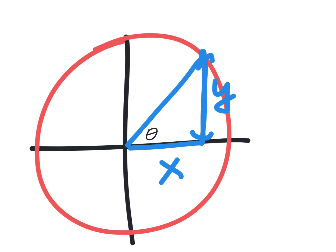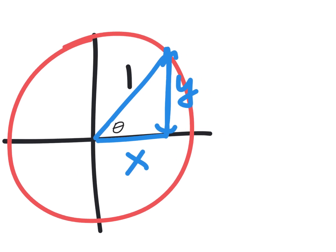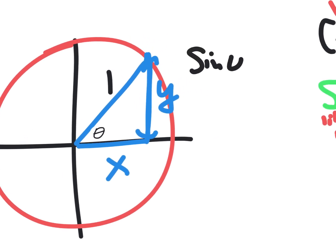And if I'm in the unit circle, would you agree that this is 1? Because his radius is supposed to be 1. Then tell me what the sine of theta is. Y. Wait a minute, sine's opposite over hypotenuse, so it's y over 1, which is y. See? Sine is y. Because it's y over 1, and that's y.